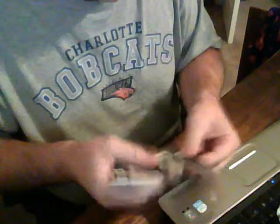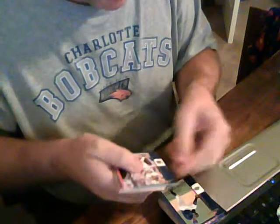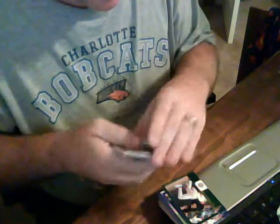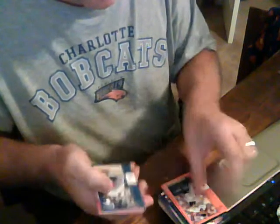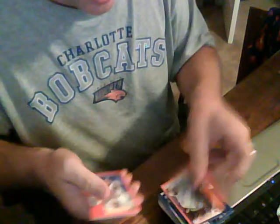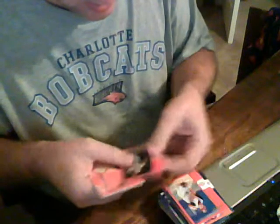Andres Galarraga, Giants. Didn't know he played for the Giants. Luis Gonzalez, Diamondbacks. Ben Sheets, Brewers. Mike Piazza, Mets. Johnny Damon, A's. Troy Glaus, Angels. Josh Towers, Orioles. Adrian Beltre, Dodgers. Greg Vaughn, Rays. Chris Richard, Orioles. Aaron Boone, Reds. Adam Dunn, Reds.